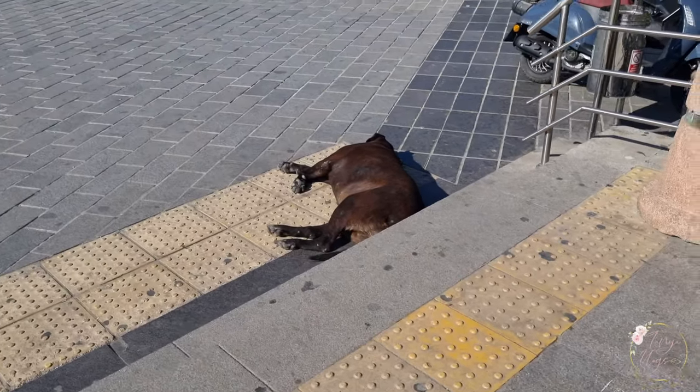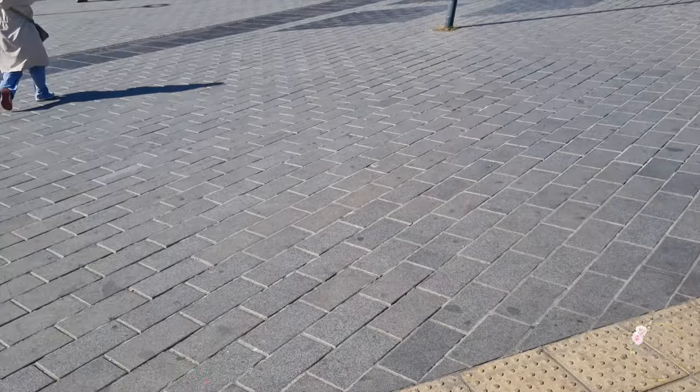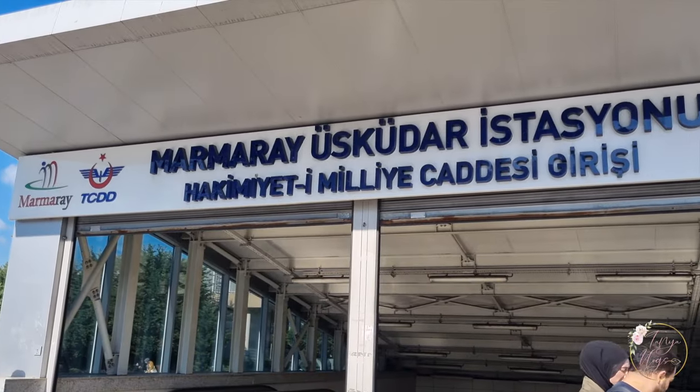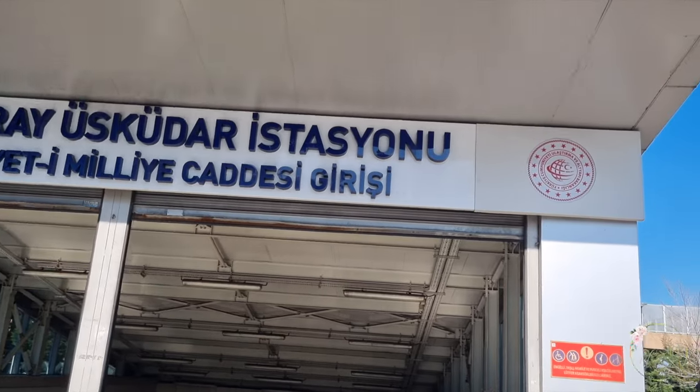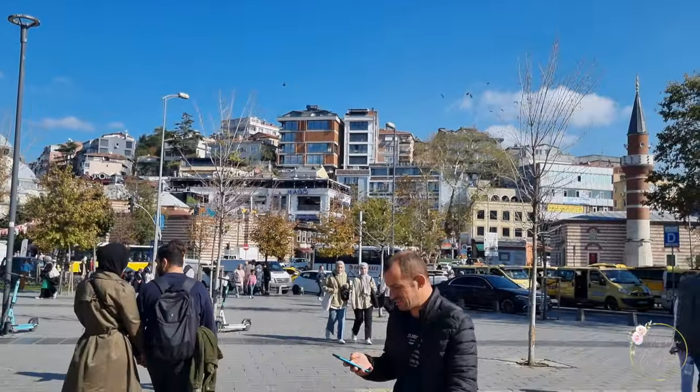Wow, look at this dog. Oh, look at that. Healthy, mashallah. They were looked after here. Well, there's another one there. So that's the outside of the station. And now we're going to hail down a taxi to take us to the mosque.